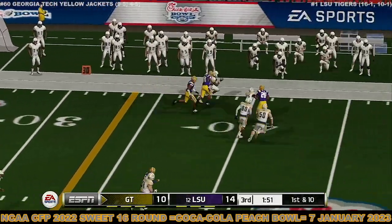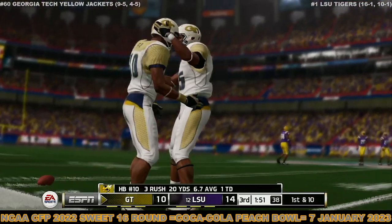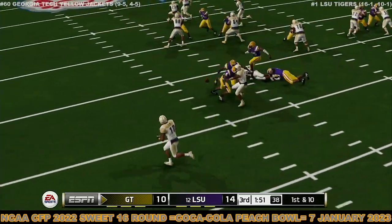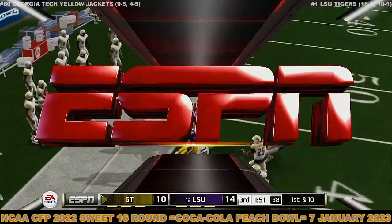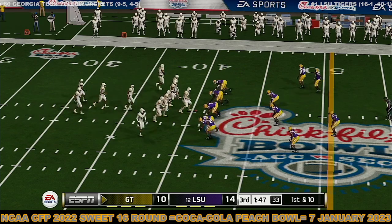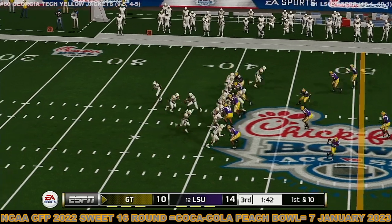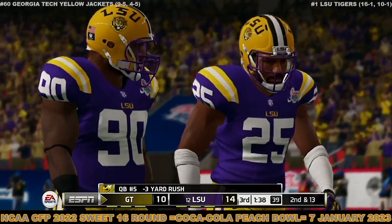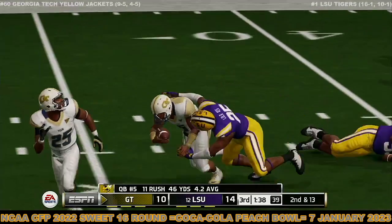He's on the run. And he's taken down at the 40. First and 10, ball on the 40-yard line. They'll get him for a loss, and the linebacker comes up and makes a big stop. This is textbook. This is how you're supposed to play against the run.